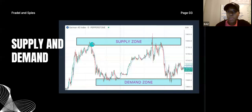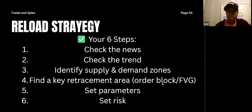So this is how we know we could potentially sell in these supply zones and we can potentially buy in these demand zones. You can write that in your notes. Typically, you're looking for sells in supply areas and buys in demand zones. Now, every supply and demand zone is not going to be important, and that's why I say key areas. I'm going to show you that in real time on the chart, but let's lock into these six steps.